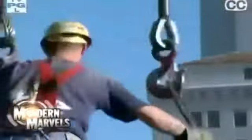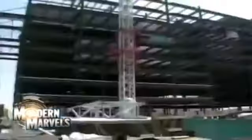Welcome to Skyscraper 101, a truly comprehensive course in mega construction. Class objective? Construct a giant building in downtown Los Angeles. Watch the real men of steel. Connectors, hook-on men, and bolter-uppers fashion 13,000 tons of steel into the skeleton of a building. Here's what 2 years of blood, sweat, and swearing can do.